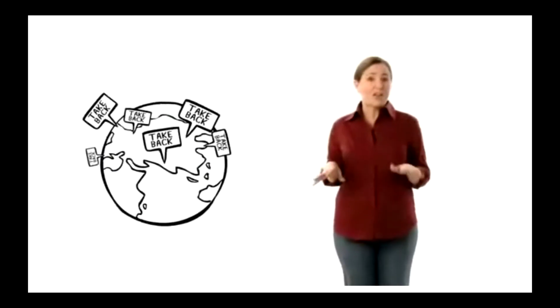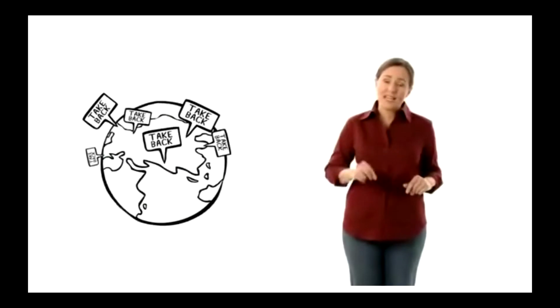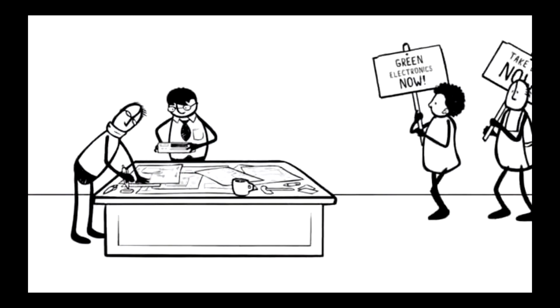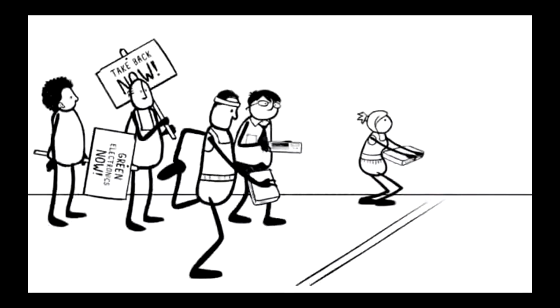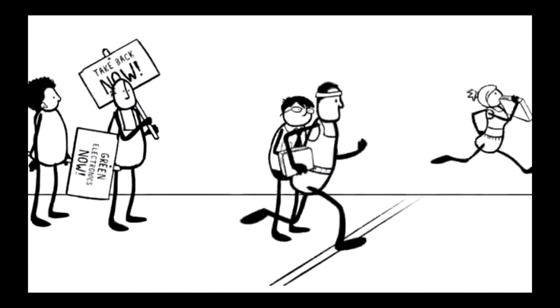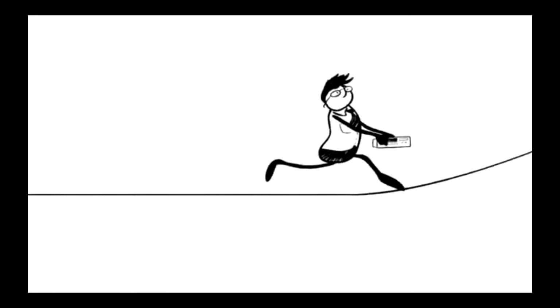Already, take-back laws are popping up all over Europe and Asia. In the US, many cities and states are passing similar laws. These laws need to be protected and strengthened. It's time to get these brainiacs on our side. With take-back laws and citizen action to demand greener products, we can start a race to the top, where designers compete to make long-lasting, toxic-free products.